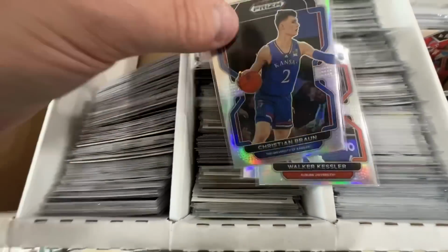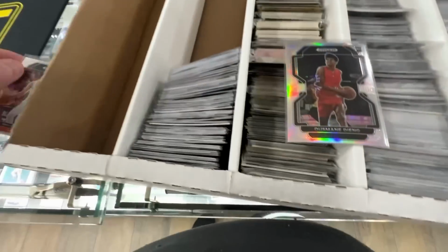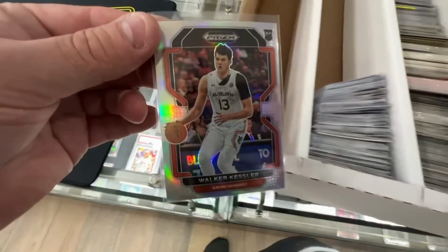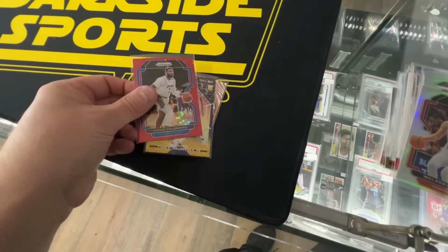Okai, he's on the Jazz. We also got a bunch of Walker Kesslers, a Christian Braun. He's on the Denver Nuggets. These are great. These are going to go for like 4 on up shipped. So at 50 cents, they're a no-brainer. And I found a lot of these parallels. They're pretty cool. I think they're a great deal.